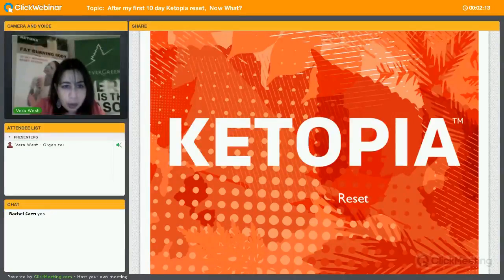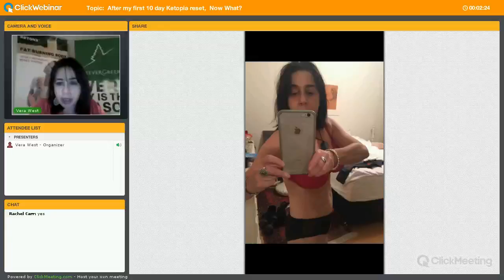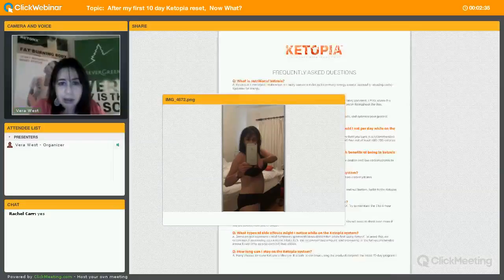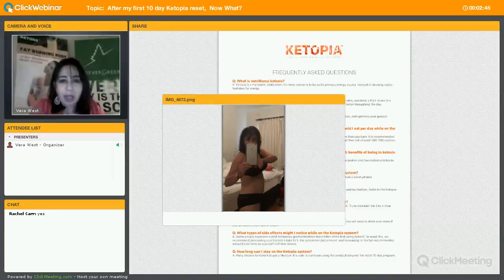So I will open this for you to show you. That was my before picture. I look like a bit of a whale, full exposure here. That was before I started Ketopia, and this was after my first reset. That was 2.5 kilo down at that time, and I've lost another 2 kilos since then. So have a look at the difference. I don't know if you can see that image. I've lost the first image. Anyway, that was the second image. I can't seem to go to the first image, but that's okay.